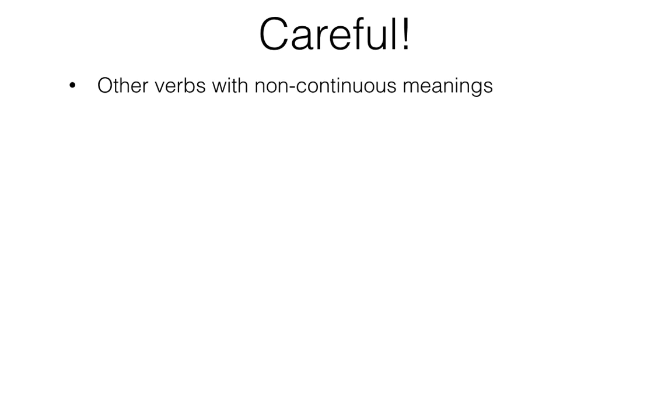There are other verbs with non-continuous meanings that are not necessarily stative verbs. It could be tricky to try to use these verbs in the present perfect progressive. These are verbs like drop, lose, miss the bus, and find. There are others, of course, but these are some examples.